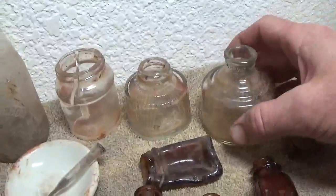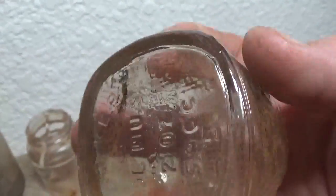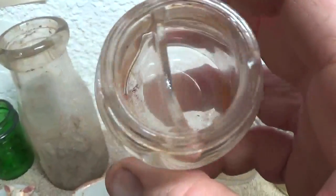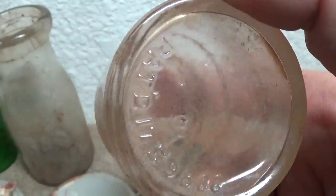These will go into my inkwell collection. You can see this one has the measurement of what was in it. This one is pretty ornate. Made in the USA. It's got some numbers if we wanted to look it up. Good money. And then this is another inkwell. And this one has its patent number on there.